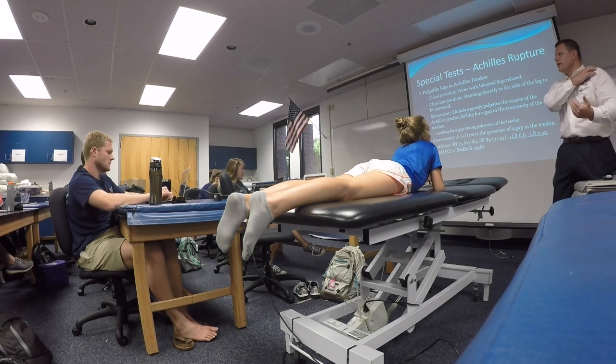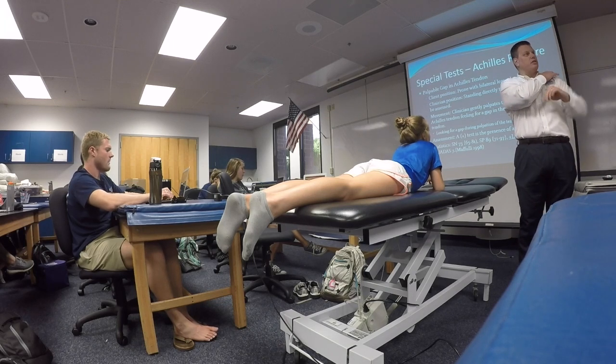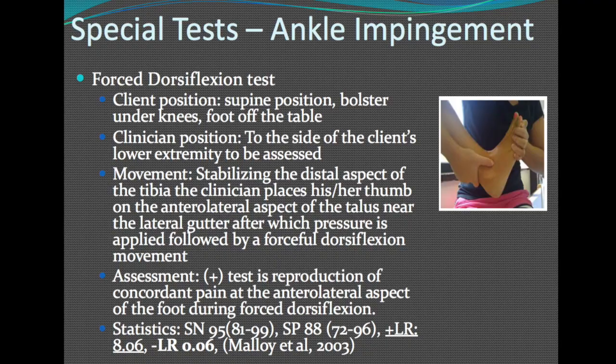Happens in the shoulder too, right? So we think about shoulder impingement syndrome, and it leads to tendinopathies in the rotator cuff. Basically with this is the person that when they go into deep dorsiflexion, they'll feel pain across the anterior part of the ankle. And so it's called an impingement because one of the things that happens there is that the capsule around the talocrural joint can actually get pinched between the talus and the tibia when they go into deep dorsiflexion.